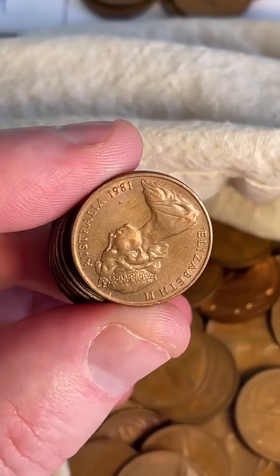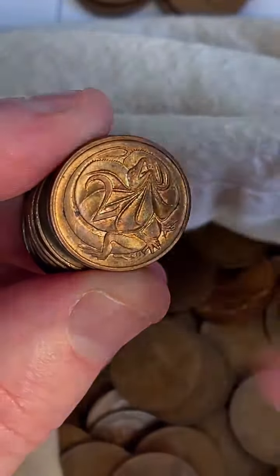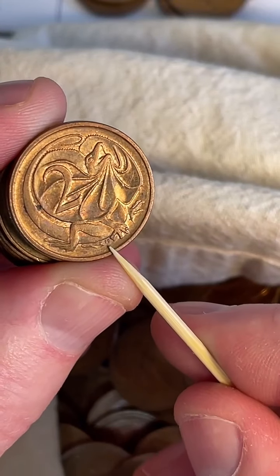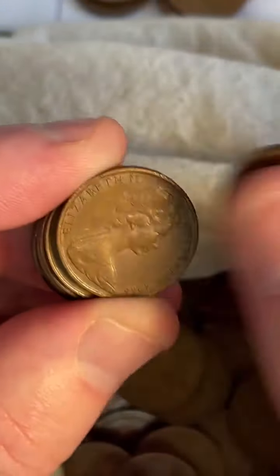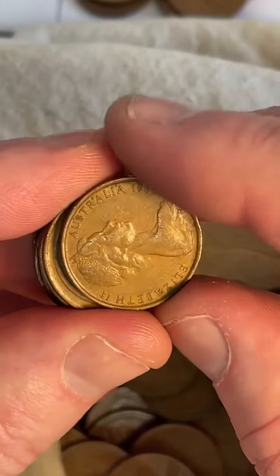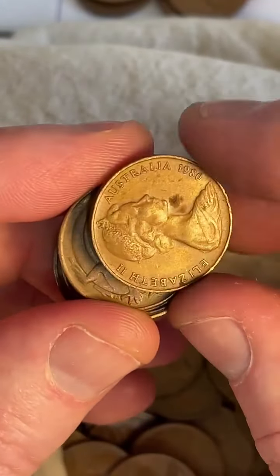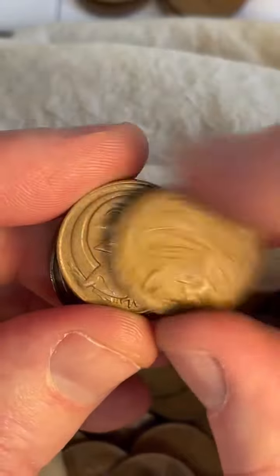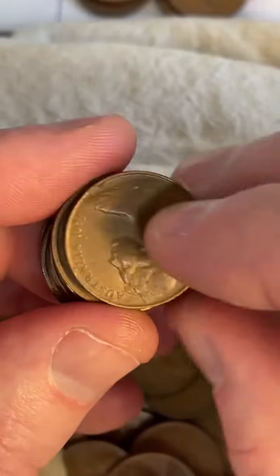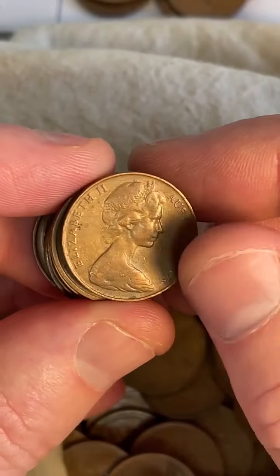So this is an 81, and I was checking this one for a missing SD, and I'll show you where to look for. You look down here, right there. It's got an SD on it, this one. So this one I'll let go, but that's where you look. 67. Just checking. Is that in good enough condition? No, it's a little bit dirty.